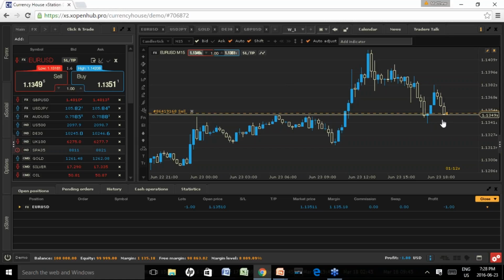The market's already trending downward. We're almost already in profit here, guys. You can see it's currently trending downward right now. We're almost at profitability. So you can see, even just looking at the trend for this market right now, we're almost at profitability.